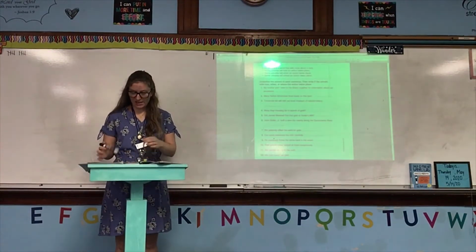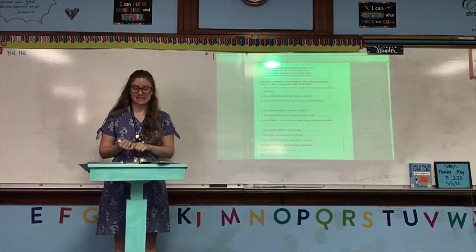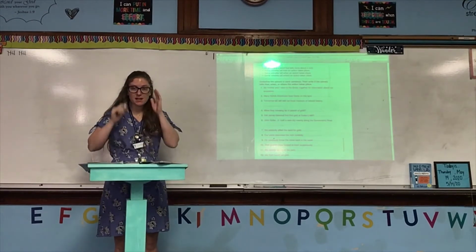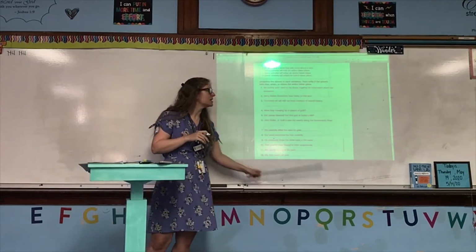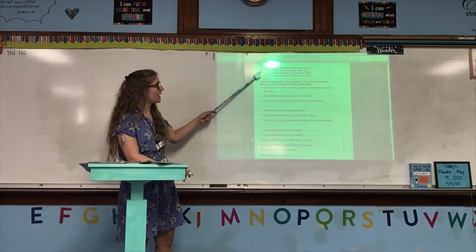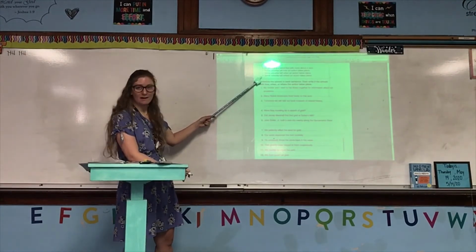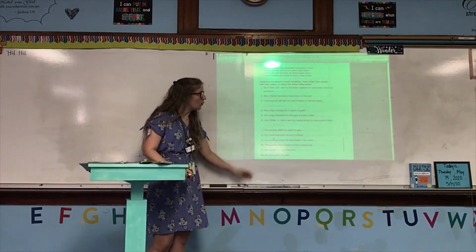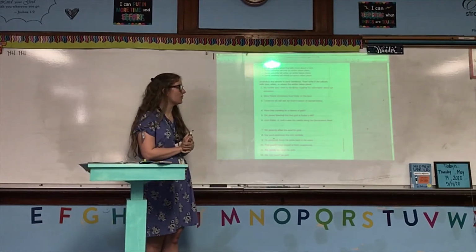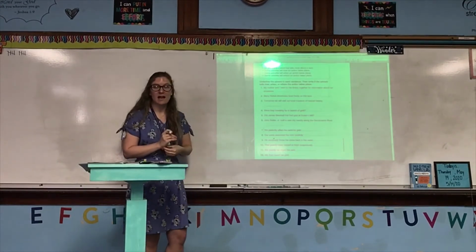Okay guys, so you should be looking at the first page of the guided practice. It has the page number 162 on the bottom left. And let's begin by reading the bullet points at the top. First, an adverb is a word that tells more about a verb. Some adverbs tell how an action takes place. Some adverbs tell when an action takes place. Some adverbs tell where an action takes place. So what the directions here say is underline the adverb in each sentence. Then write if the adverb tells how, when, or where the action takes place.